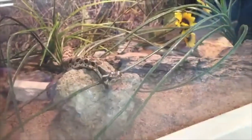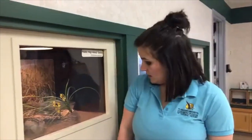So Eastern hognoses, to me, they're kind of weird. They are very cranky, everyone that I've had. But the Western hognoses are pretty sweet.